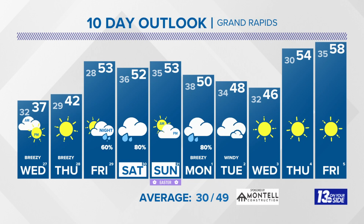Breezy tomorrow and again Thursday, but both of those days dry. Friday will be dry as well. Any rain won't come until about 4 or 5 in the morning on Saturday, but lasting through Saturday night. And then we'll start the day on Easter Sunday with a little sunshine, but clouds roll in ahead of the next system. That will be for Monday and Monday night.